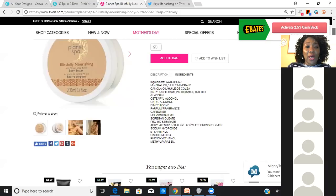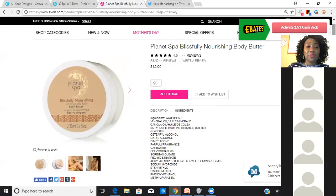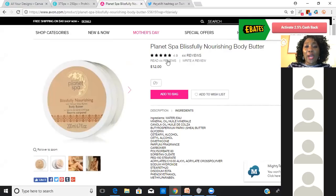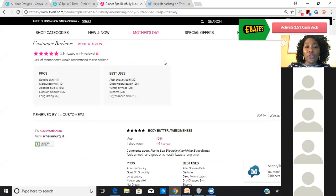This particular item here is called Planet Spa. Blissfully nourishing African shea butter body butter. Okay. All right. So that's how you find the ingredients. And right here, this is another tip for you. Go right here to read the reviews on the product that you're choosing.